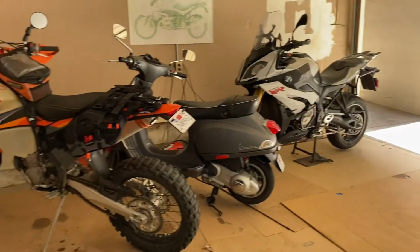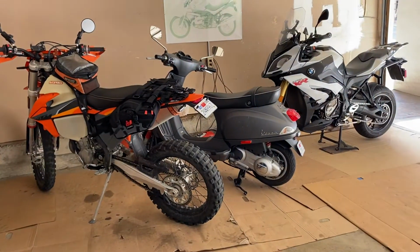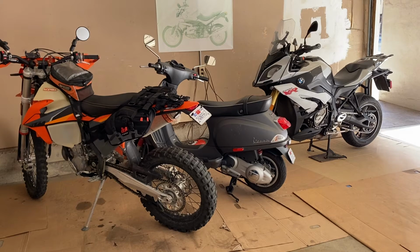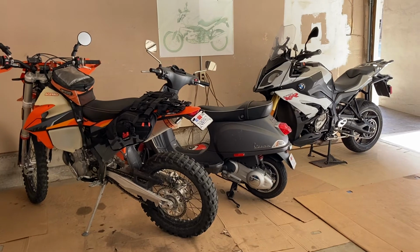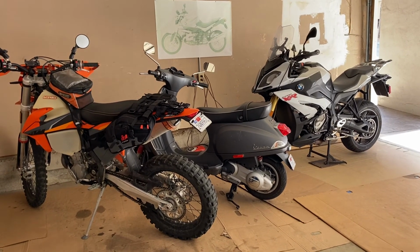But yeah, this is the current fleet. I'm pretty happy with all these bikes. They run great. They're all fairly modern, fuel injected. I've had older bikes and they just always need something worked on, whereas these are just great all the time, as long as they're working.